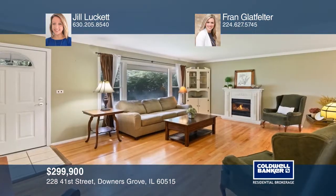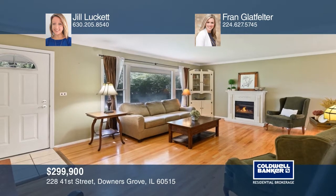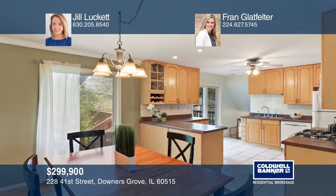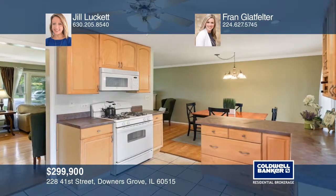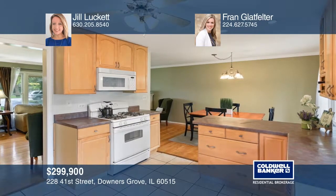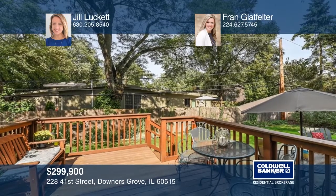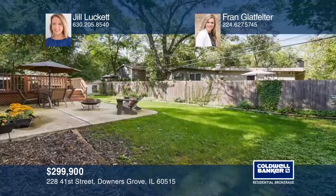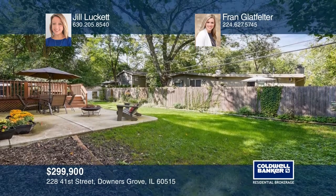Welcome home to this three-bedroom, one-and-one-half-bath home in Shady Lane Estates. Come cozy up to the gas fireplace in the living room. The spacious dining room is perfect for entertaining. The light and bright kitchen leads you to the expansive deck and backyard. The lower level boasts an oversized family room complete with new sliding doors out to the back patio. To see how you can turn this house into a home, call Jill Luckett and Fran Glatfelder.